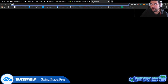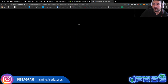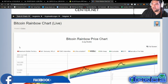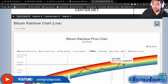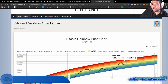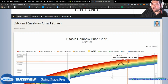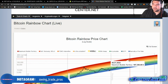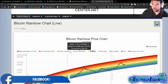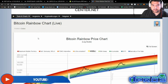Not yet, anyway. The rainbow chart's pretty good to look at in terms of where you're at in the halving cycle. So now we're back in the hodl stage. We were in this still cheap stage down here around 29K, 30K, and now we're creeping back up, right? So you want to be looking to exit when FOMO intensifies and sell in these areas as we start getting into the orange and red areas. That's when you really want to be exiting for sure.